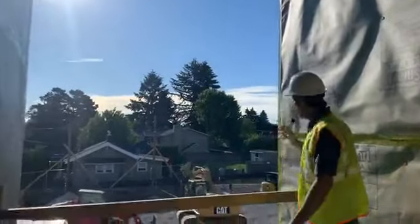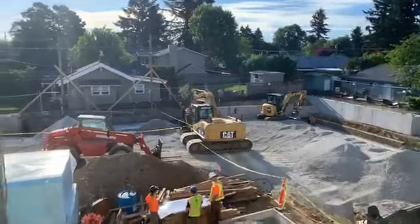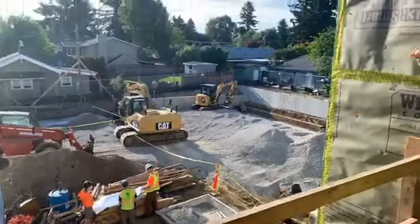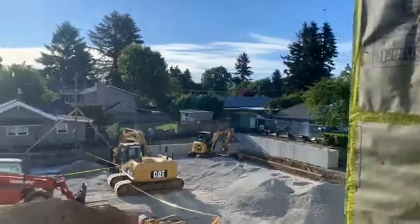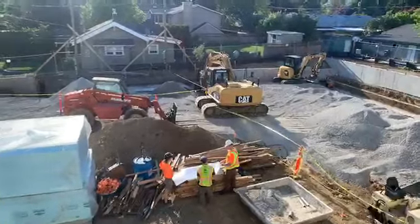Let me stop here for a minute because we got a great view of our phase 2 of this project. In phase 2 it's a similar building, but it's actually 18 homes. So here we have 6 homes on each level, also a 3-level home, and you can see we've got the foundation going in now. That means we're going to be doing a lot of framing this summer out here.